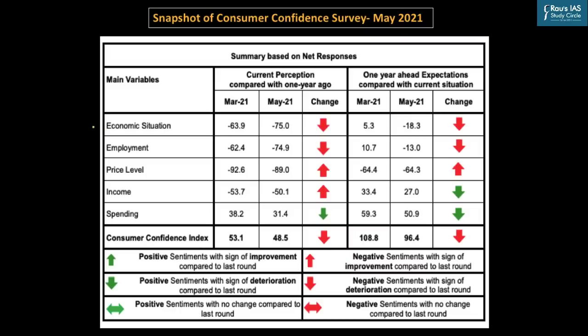If you see the parameters like economic situation and employment, the current perception, which is compared to last year's perception, has decreased. And the expectation also has decreased on these two parameters. The sentiment on the price level is also pessimistic, although it has improved compared to last year. Sentiment on income is also negative, although this also has improved compared to last year. On spending, the sentiment is positive, seen in green, but since the arrow is pointing downward, that signals that although the sentiment is positive, there is a sign of deterioration compared to the last round.